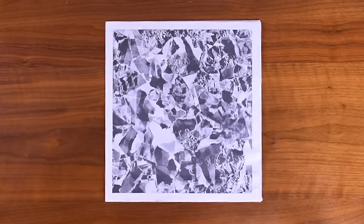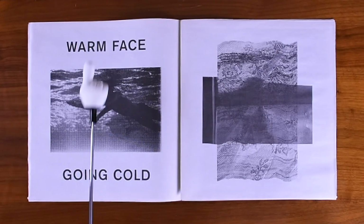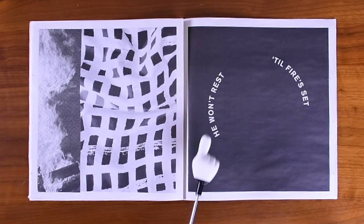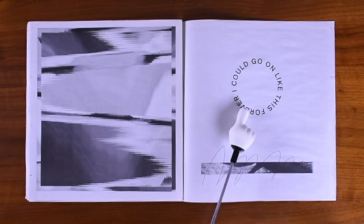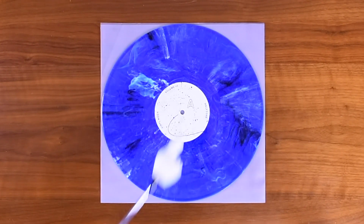The packaging also includes a 20-page newspaper booklet with artwork from the featured artist, Clint Soren. Album is pressed on one translucent blue with black and white swirls LP for sides A and B.